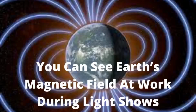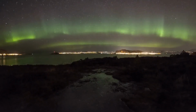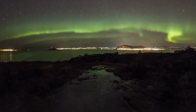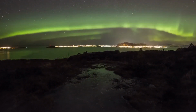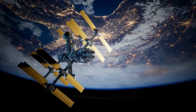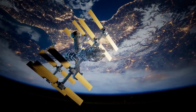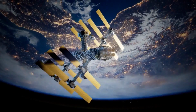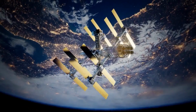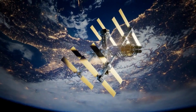Number 6, you can see Earth's magnetic field at work during light shows. Our planet is surrounded by a magnetic field that shields us from the radiation and particles emitted by the sun. That's a good thing, because such flare-ups can be deadly to unprotected people. This is why NASA monitors solar activity for astronauts on the International Space Station, for example.